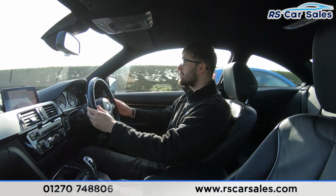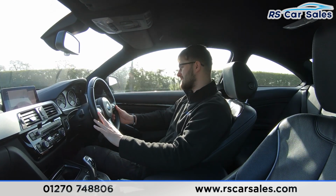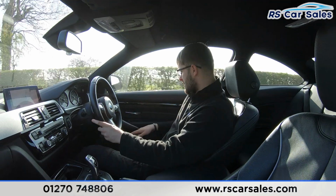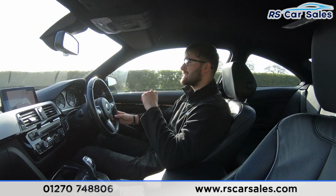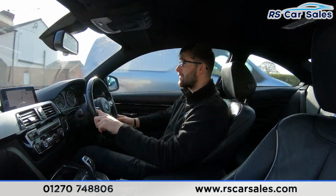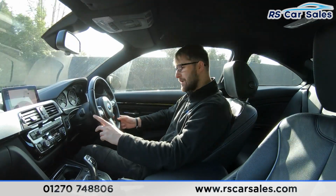We have a multifunction steering wheel with paddle shift if we put the car into manual mode. We will also use the cruise control speed limiter on the left hand side. Auto lights down there with your electric windows over here. We have your screen in the centre where you can find your satellite navigation, Bluetooth media and Bluetooth audio connectivity, Apple CarPlay. We also have your front and rear parking sensors just there as well.